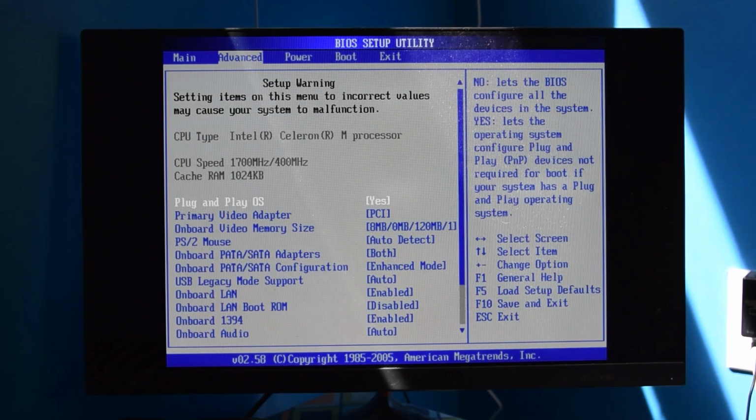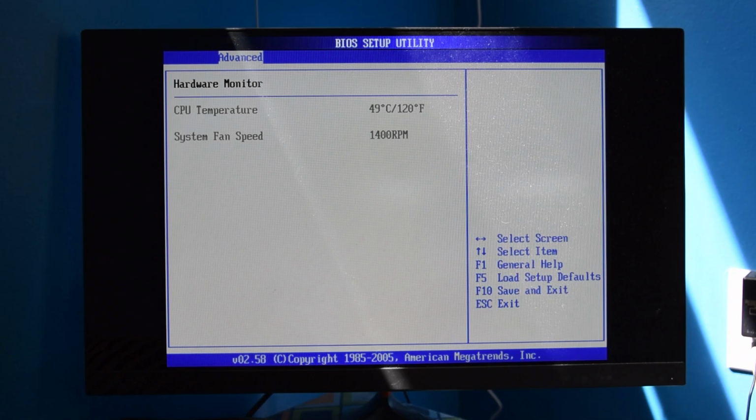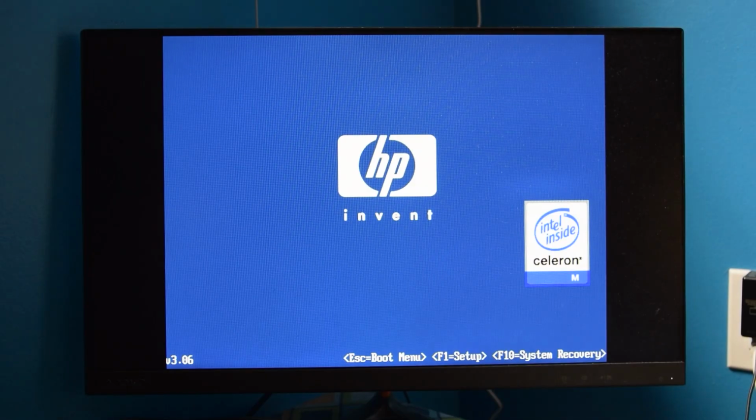So there it is, we have an Intel Celeron M at 1.7 gigahertz. So it's about on point with the Pentium in that crappy laptop. Concerningly, after being powered on for like 3 minutes, the CPU is already idling at almost 50 degrees just in the BIOS. So this thing might need a repaste, because I didn't even know a Celeron could get to 50 degrees. Otherwise, everything else just seems to be fine.